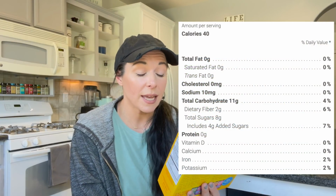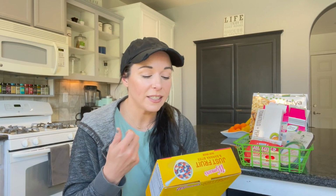But the thing is, it's not special. Meaning it kind of just tastes like mushy fruit, because you want it to unthaw a little bit to eat it, but then it's just frozen fruit that's gotten mushy because you left it out. You know what I mean?